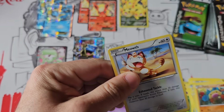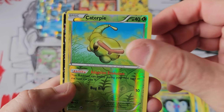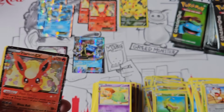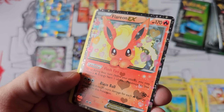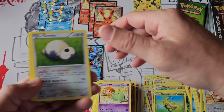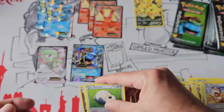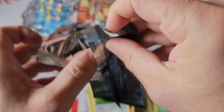Okay, Ryan, you're getting some wild pulls in this video. That's why I like doing these. Can I get another Flareon? Oh my God. I told you guys, this is not a booster box. These are just random packs I've had since release, and I broke these down myself. This is a phenomenal box opening. Wow. I don't think you can get much better than this.